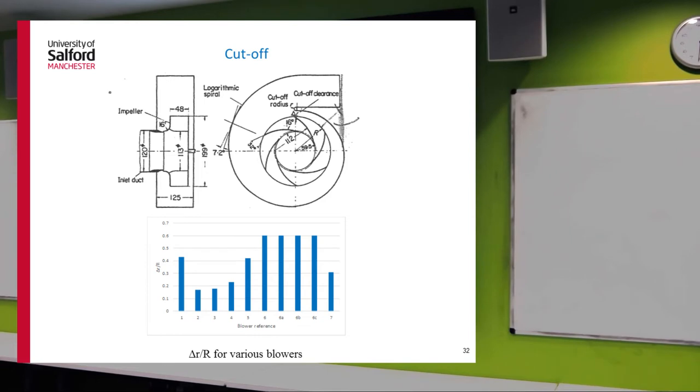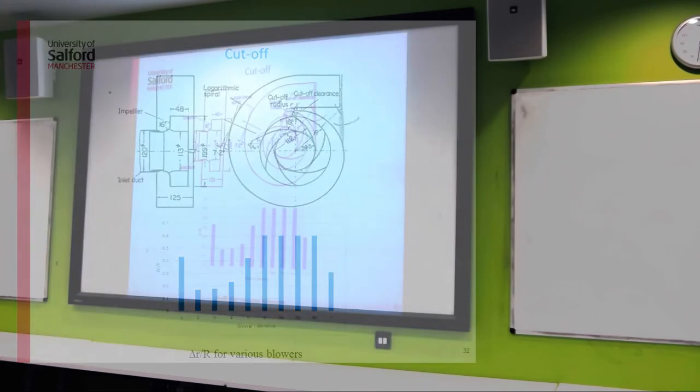So you can see there's the cutoff distances, or the delta R over R for each blower. You can see there's several for blower 6, 6A, B and C, because I used different speeds. He actually said that for minimum noise, you need a delta R over R of something like 0.25. So you can see the Taylor blower is very nearly 0.25, whereas the other blower is up at 0.06.